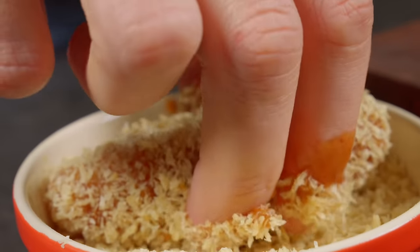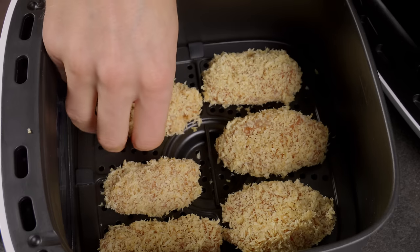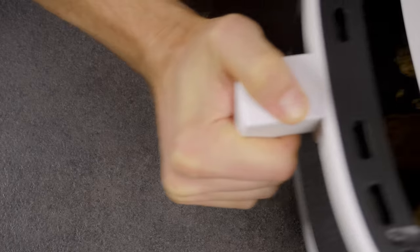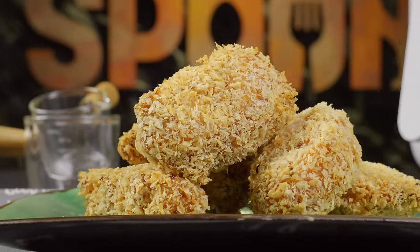Now all you need is to arrange the breaded chicken in a single layer in the air fryer and cook for 15 to 20 minutes. The air fryer cooks them up crispy and crunchy without the need for deep frying. Enjoy!